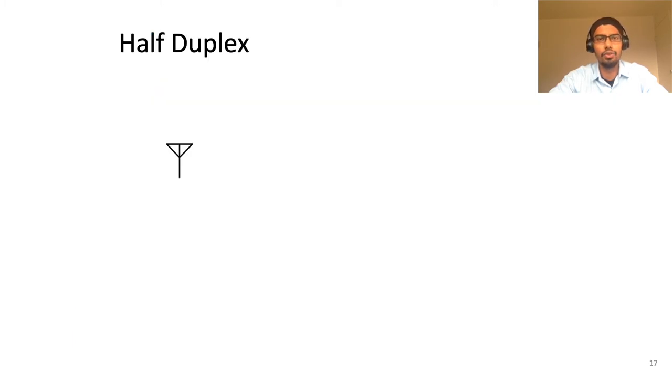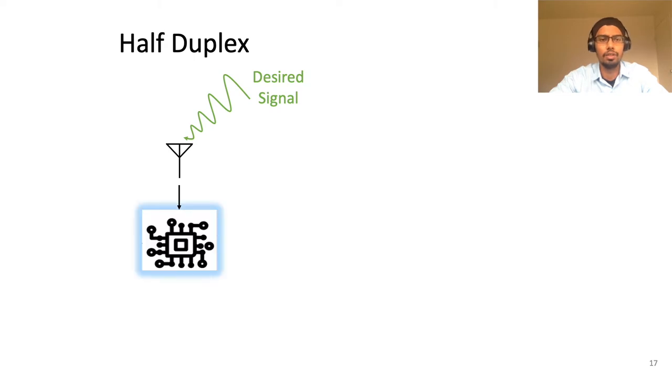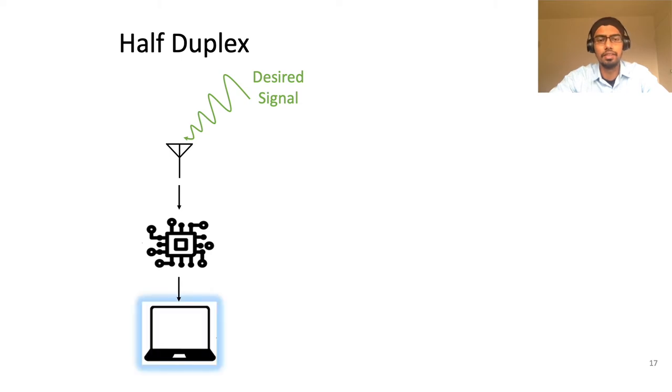Before we dive deeper into the problem of full duplex, let us first understand the basic architecture of a transceiver chain in a radio. In a receiver, the antenna first receives the desired signal, applies suitable antenna gain to it, and then passes this to the analog front end. At the analog front end, the passband signal is down converted to baseband signal and passed on to the digital front end. At the digital front end, the baseband signal is sampled, and then signal processing techniques are applied to recover the decoded bits.